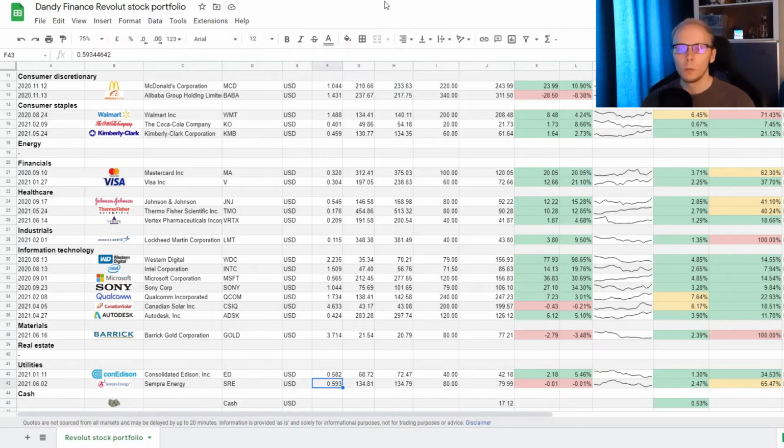The last buy of the week was Sempra Energy, where we have 0.593 of a share. The average buying price is $134.91, and the current market price is $134.79. The cost basis is $80, and the current market value for the position is $79.99.